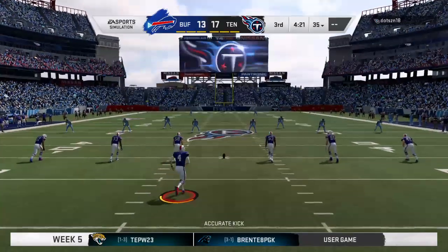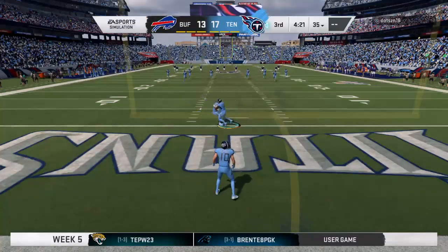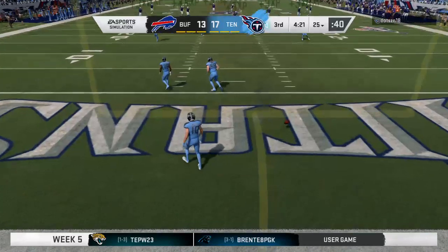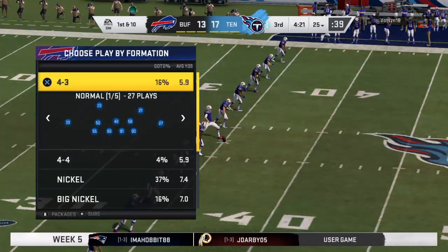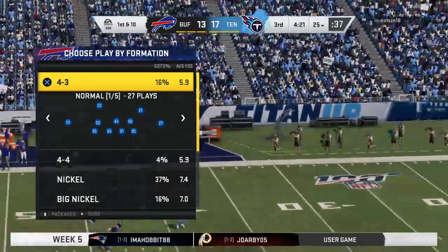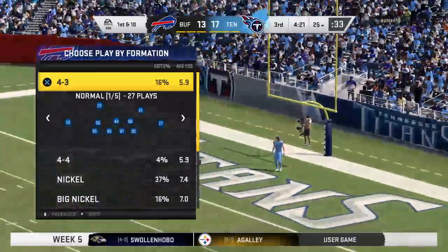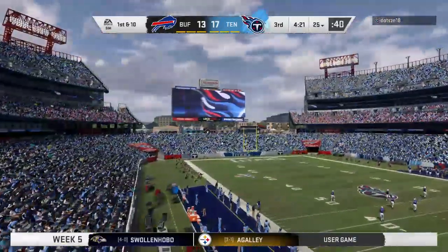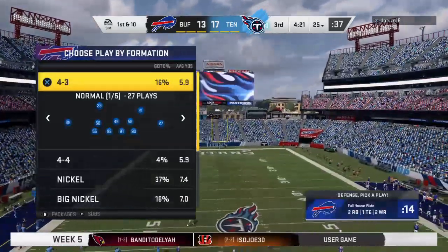Now after the made field goal, Hauschka back out onto the field to kick it away. The Titans take over first and 10 at their own 25-yard line.